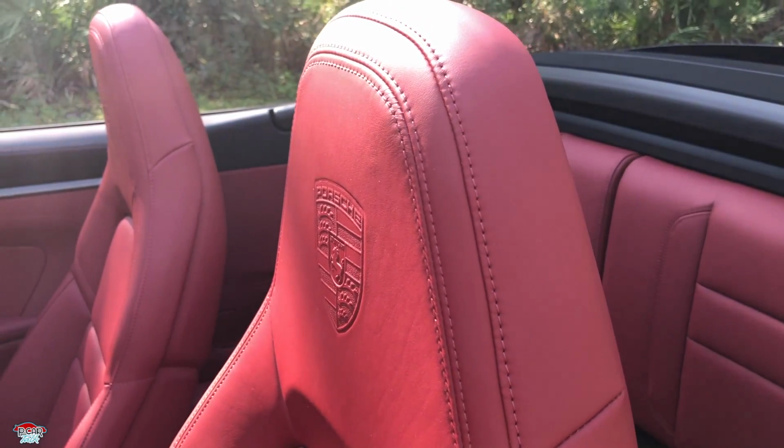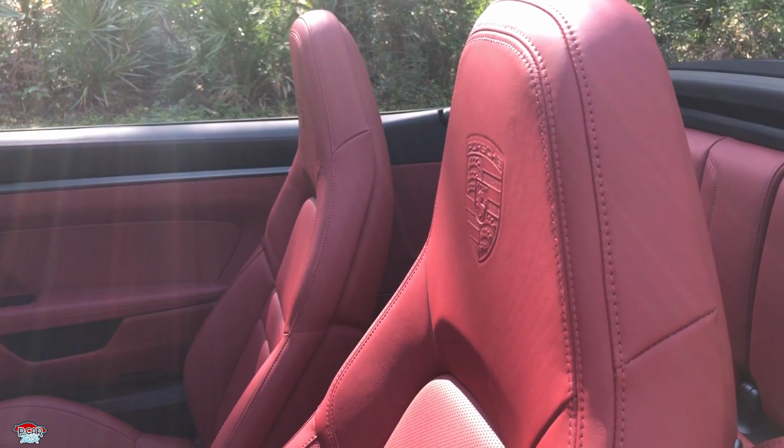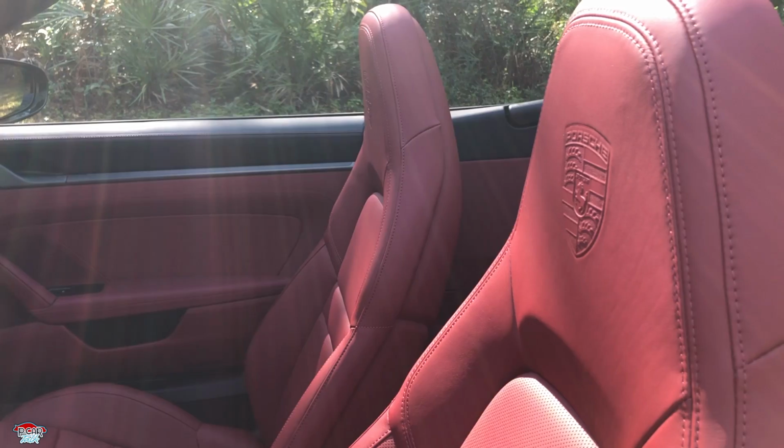Again, it's a convertible. Alcantara is not going to do well in the sunlight and exposed UV. So all the touch points in this car are full leather: full leather dash, full leather steering wheel, leather door grabs, metal door latches here. It's definitely nice. This is spec'd perfectly. It's incredible how it sounds.